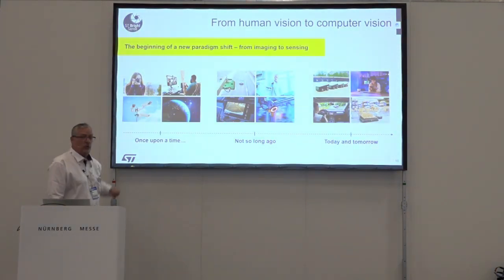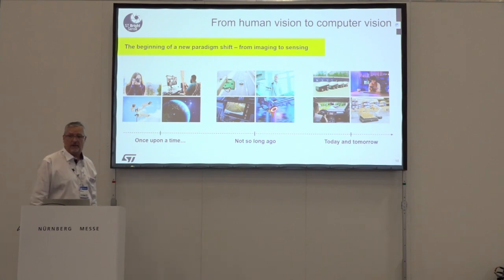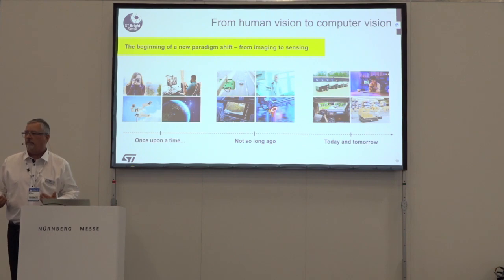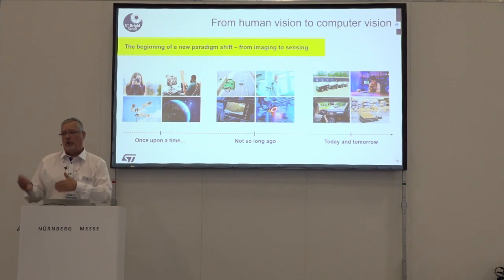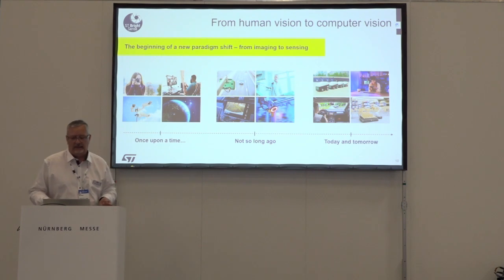In the past we took the picture, we looked at the picture, we enjoyed the picture. Then we started to use the picture, cameras in public traffic, transportation, these kinds of things. And now, today and tomorrow, we are using AI concepts in order to extract information and to use it. This is a transition which we can support with our sensors, and also with our MCUs, which today have AI access, have neural networks inside. So AI is the key application in future for the cameras.